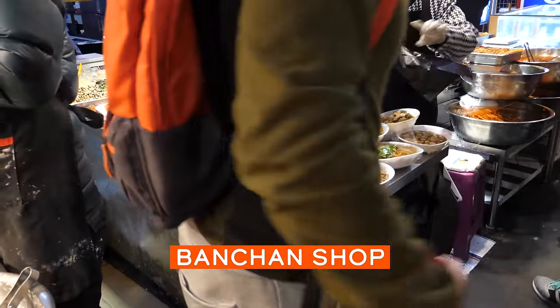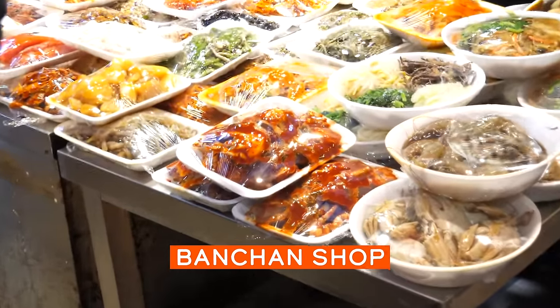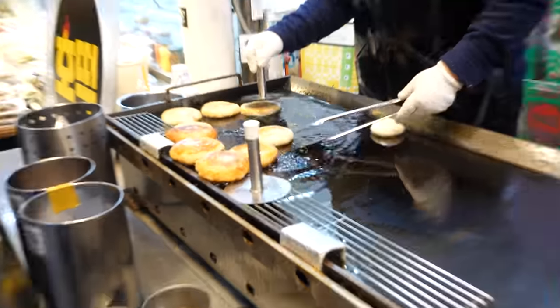You know, the joy of traveling with your parents is you learn something new on the way. It brings back certain memories from them and then they pass it on to you. Next door, we have a banchan shop. They sell all sorts of Korean side dishes.